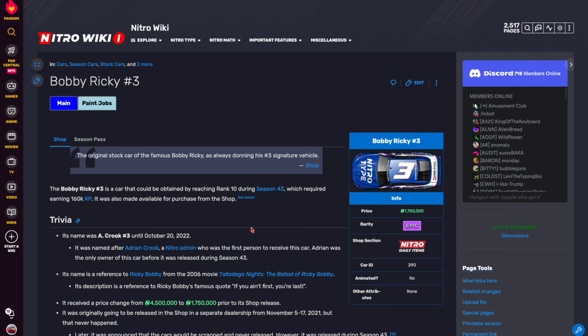Let me know your thoughts on these cars. Do you like it? Should they come to the game? Should they have their own dealership? When should they be released? Maybe the beginning of the NASCAR season, the end of the NASCAR season. What should happen with these?